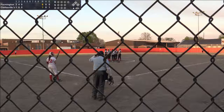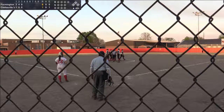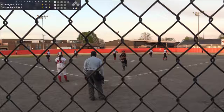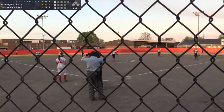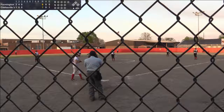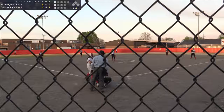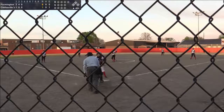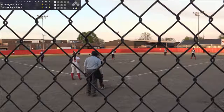Kelly Harper's going to start off the top of the fourth. So 6-1, top of the fourth. Harper coming off a good last game, a couple of hits, looking to start things off for the Lady Cardinals. Swing, strike, 0-1. Kelly Harper.